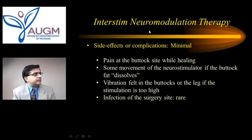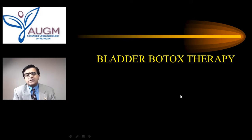As for side effects of this procedure, there could be some discomfort at the buttock site. There can be some movement of the neurostimulator, the battery that we put in, if the buttock fat dissolves. And if the electrode is very, very close to the nerve, then even slight stimulation may be recognized by the patient as some buzzing in the leg or in the vagina. And infection of the surgical site, just like any other incision, you have an incision on the buttocks, and that can get infected, but it's very unlikely. So that is about InterStim.